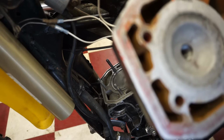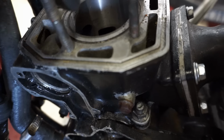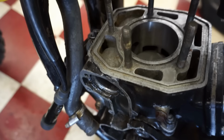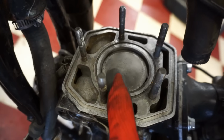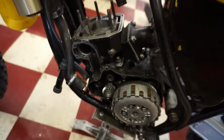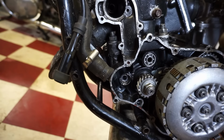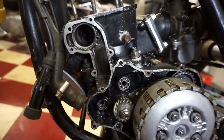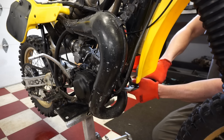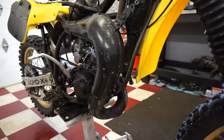Head doesn't look too bad. All right. Let's see what the cylinder wall looks like. I don't think it looks too bad yet. I don't see any scratches on there. But it's just very weird that the piston is that loose. I don't get that. So, I think what we're gonna have to do is tear apart the cylinder and see what's going on. Yeah, I'm pretty sure this whole bike was torn down.